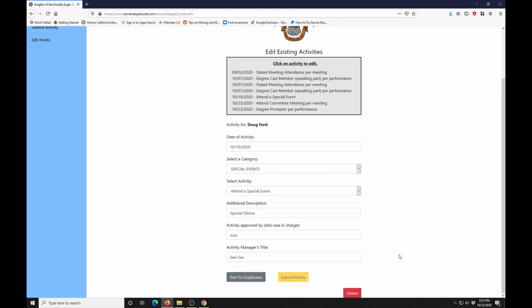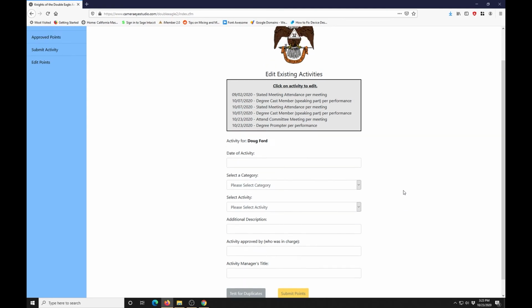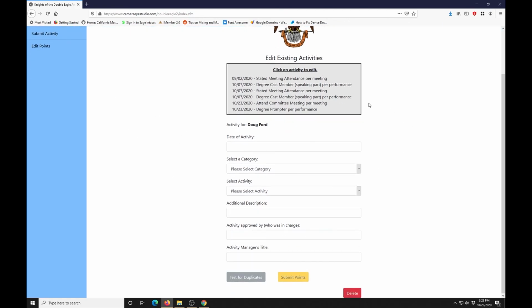Let's say I want to just get rid of it. I can hit delete, and it removes it immediately. There is no second choice. That's why this button is red. It's off to the side, and it removes it immediately. Yes, I know I could probably put in a validation or verification of the submit, but at this time, I don't have it. It's a future enhancement. But once you hit delete, it gets removed automatically. If you want to go back to submit activity and re-enter it, you can. But ultimately, all your changes to an activity is done on this section.